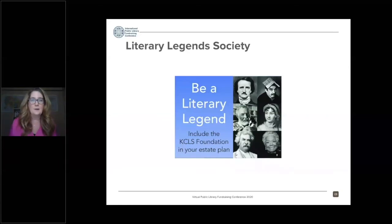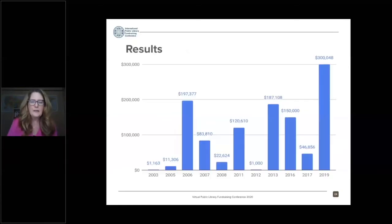So now I'm going to talk about our overall results. This chart shows you how much we have received through planned gifts by year. And you'll see there's years where we have zero, and there are years that we have a small amount, and there are years where we had over $100,000. And then this year, like I mentioned earlier, we had this gift of $300,000 from Gloria Comingor's estate. This whole thing adds up to a little over $1.2 million.